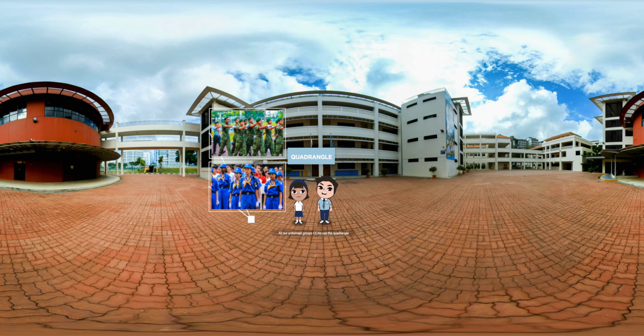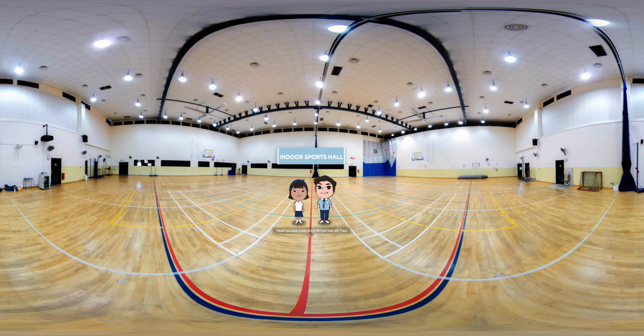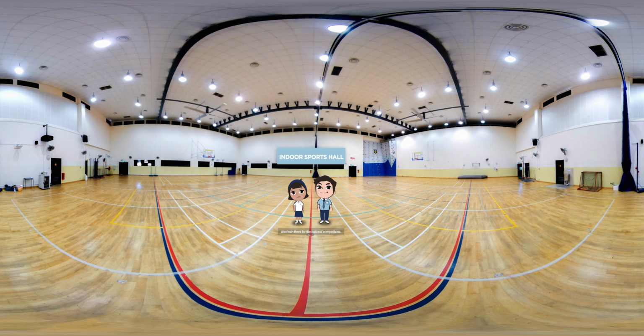All our uniform group CCAs use the quadrangle to practice their marching skills. I love how smart they look in their contingents during our National Day celebrations. Heard you took a look at the ISH just now with Paul. The ISH is not just a venue that we use for PE lessons. Our basketball, volleyball, and wushu teams also train there for the national competitions. Our school is abuzz with zeal and energy during CCA days, as practically all parts of the school are used for CCA practice.